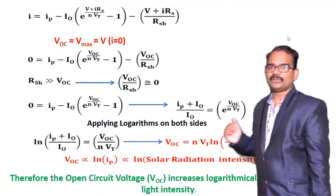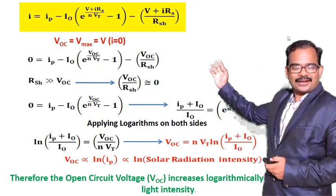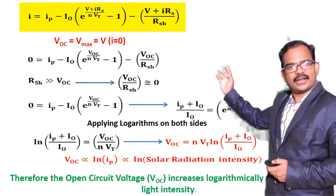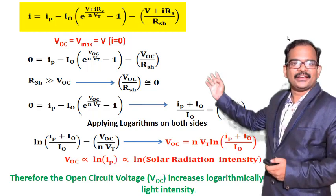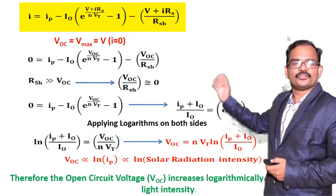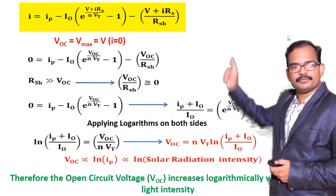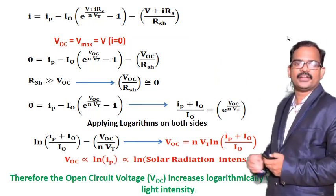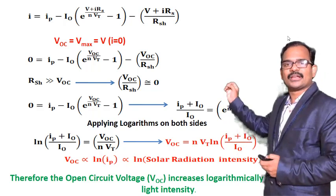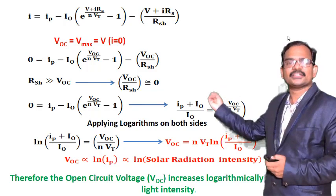Right? Now, let's see the derivation of the open circuit voltage. The current equation of a solar cell is I equal to Ip minus Id minus Ish. Therefore, what is Id? I naught into e power (V plus Irs) by NVT minus 1. And what is the shunt resistance current? (V plus Irs) by Rsh. So, what is the VOC? VOC is the maximum voltage that is obtained from a solar cell when the current flowing through the solar cell is 0. That is, when we open circuit the solar cell terminals.